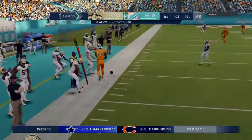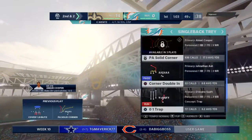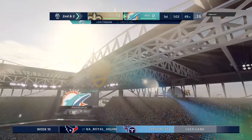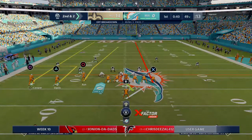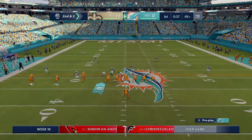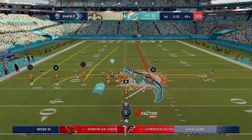Now a toss left side into the hands of his tight end. And he's out of bounds just before the midfield stripe at the 49. Facing a 2nd and 2 after that last catch, good for 8 yards. Let's go. 52's the mic, boys.